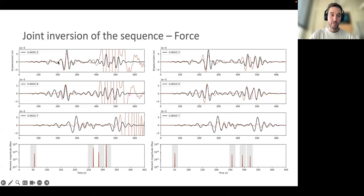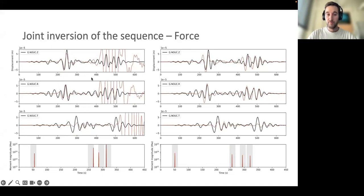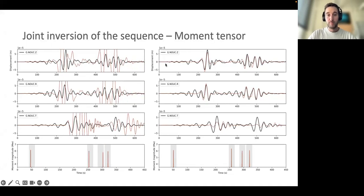So zooming in on one of the station. So here's the initial synthetics for the nuke station. And here's the final result with the point force. You can see that we've finalized the source time function. And the same thing for the moment tensor. So if we flip-flop between the two, you might say that the moment tensor is a bit better. But again, I told you that for surface wave, the moment tensor has a slight edge, but it's not completely the case for teleseismic body waves.